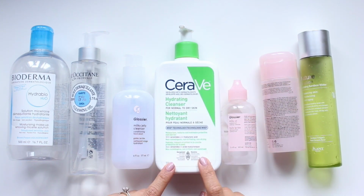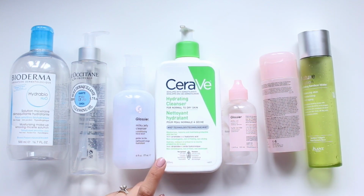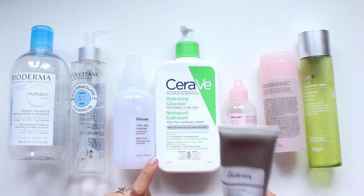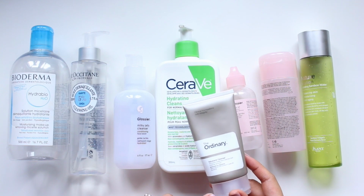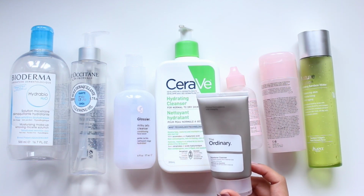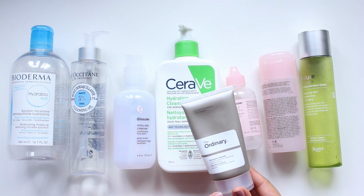I also use the Cerave Hydrating Cleanser, which is a great drugstore cleanser because it's gentle. You get tons of product for the money that you spend, and it works really well. I've used so many bottles of this in my lifetime, but I did want to try the Ordinary Squalene Cleanser. This is more of a cream consistency, and it feels really nice on the skin, and it's a really nice gentle cleanser.